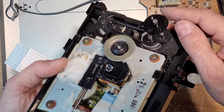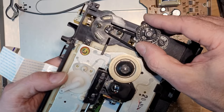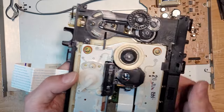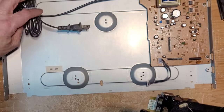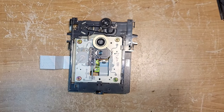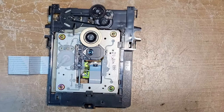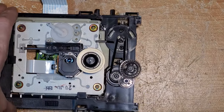I was thinking of, yeah, this all comes out. I was thinking of just cleaning that belt and seeing what kind of condition it's in. Yeah, let's try that. Zoom in a little bit here. See that okay?